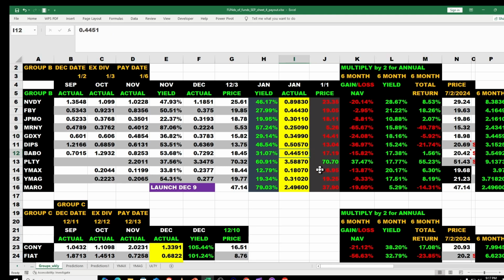Okay. So as we go, as I said, PLTY, Palantir, right? PLTY is the symbol for the YieldMax. All right, YMAG and YMAX. I know a lot of you followed these. YMAX, 18 cents. They're easy to predict ahead of time.